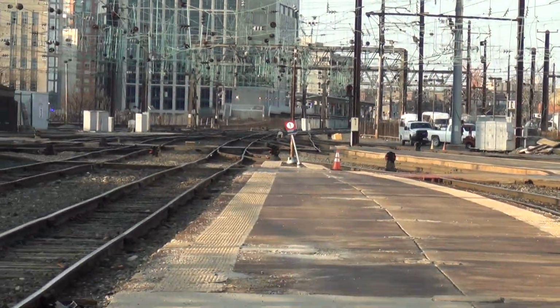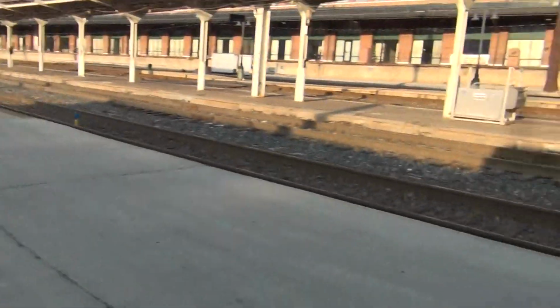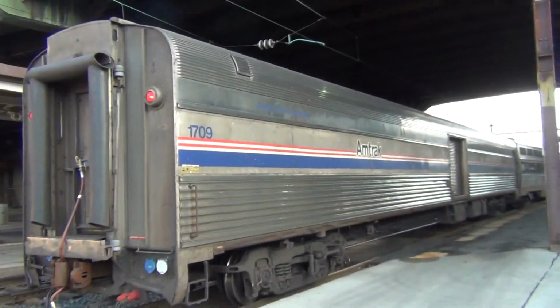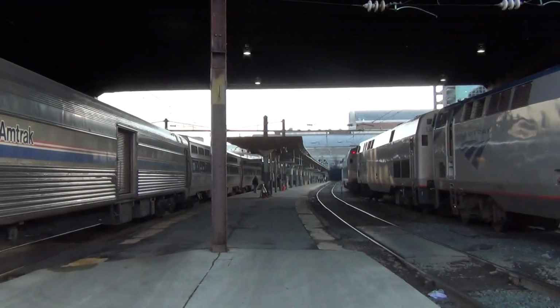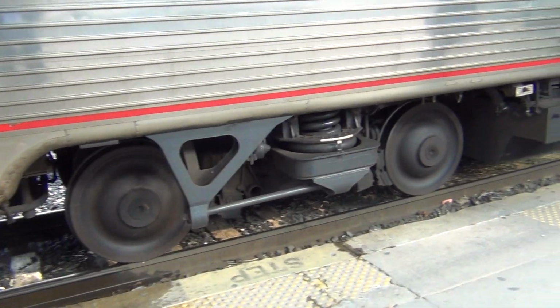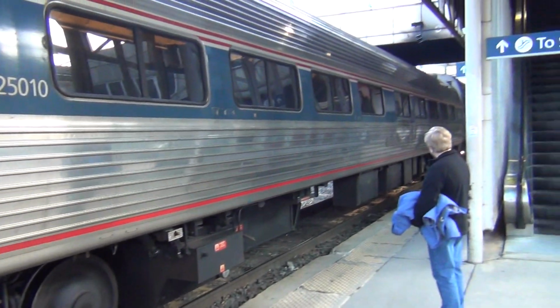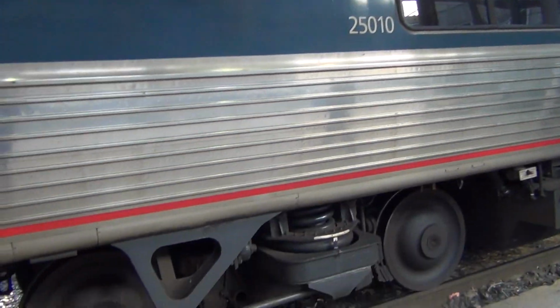So here's the view from where we just came. And here's the view to the back. Baggage and mail. It's a long train. It's got 9 cars, and I'm on the first one. This is mine. So I better get back on and enjoy the ride.